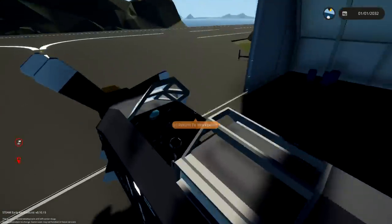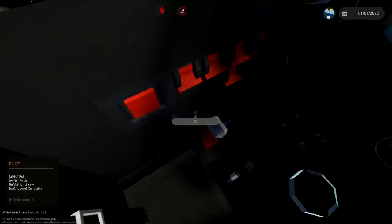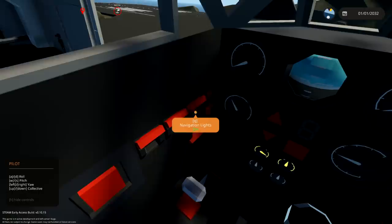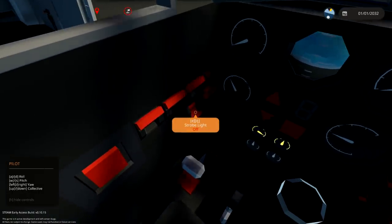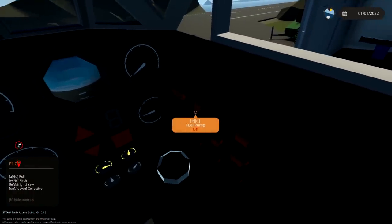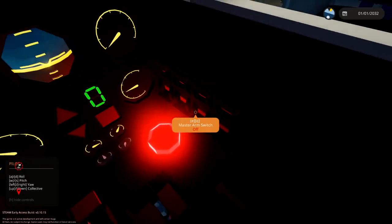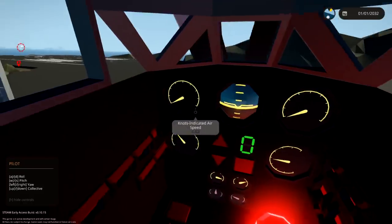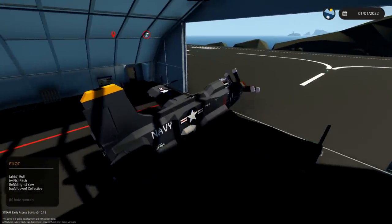So let's go ahead and get inside, and close the canopy. Stabilization system, lights, more lights, even more lights, good. Engine starter, fuel pump, system power, control system, master arm switch, fold wings, we don't need either of those, and a throttle lever. Okay, I think we're ready, go ahead and throttle this up to full.